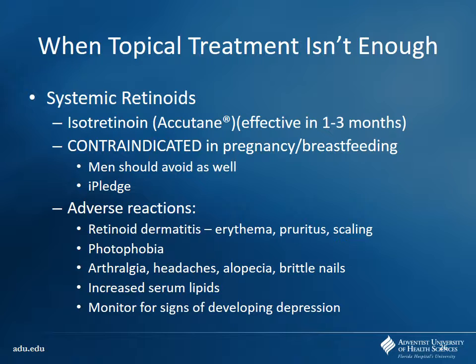And so if I were to fill this at a CVS, it would ask me, okay, are you actually signed up for the program? Sign in. Is your patient, have they had the appropriate pregnancy test to show they're not pregnant? Have they been educated to use backup contraception X, Y, and Z to make sure that they don't get anyone pregnant while being exposed to isotretinoin?